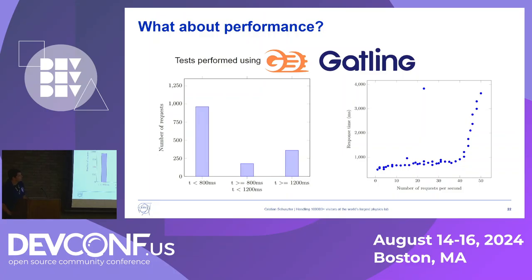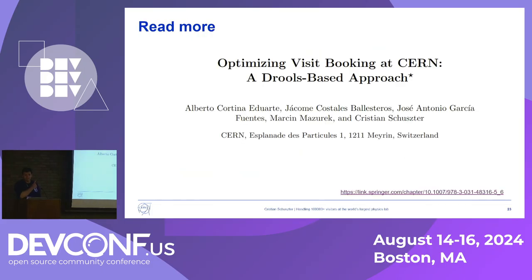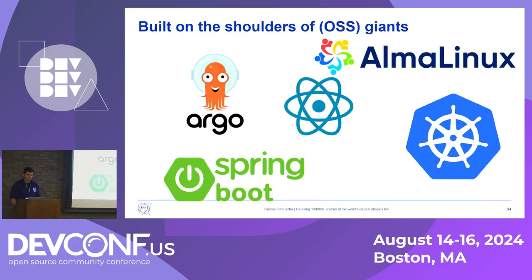So when we get to like 50 users per second, then it gets to the 2-3 second mark. But even then, you've seen lots of websites which do that on a daily basis. So it's not that critical. If you want to read more, there's a link. I put the presentation in pre-talks, so you can download it from there. The title is Optimizing Visit Booking at CERN: a Drools-based approach, right? So you can have a read there if you're curious to know more about it.